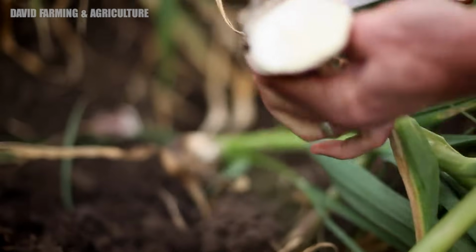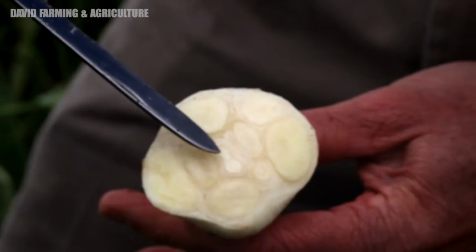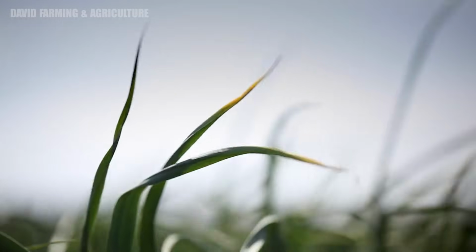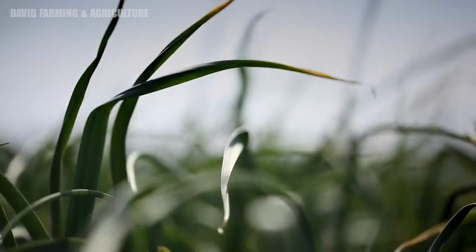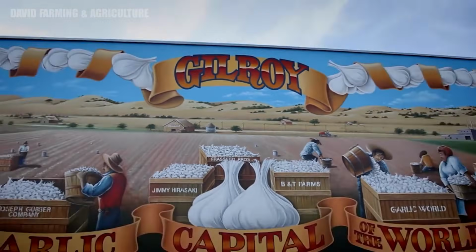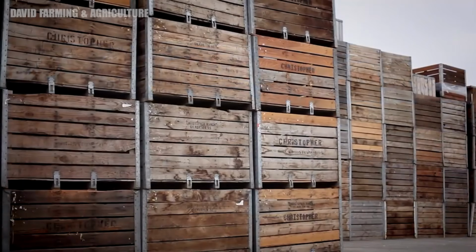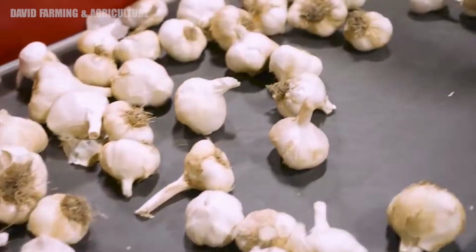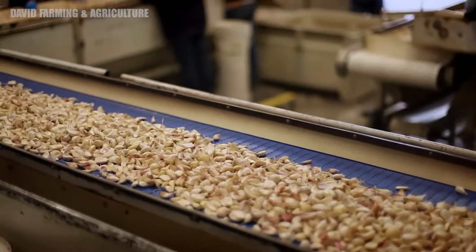The garlic industry has emerged as a national phenomenon, bringing in hundreds of millions of dollars of revenue for farmers. California is the largest producer of garlic in the United States, with 90% of the country's garlic grown and processed here. The smell of garlic wafts through the towns, so you can easily recognize this as a large-scale garlic processing area.